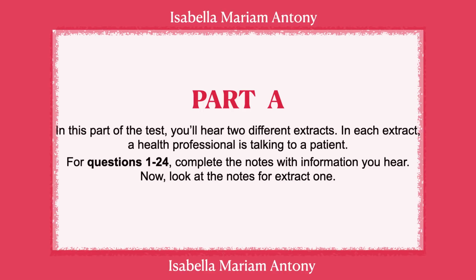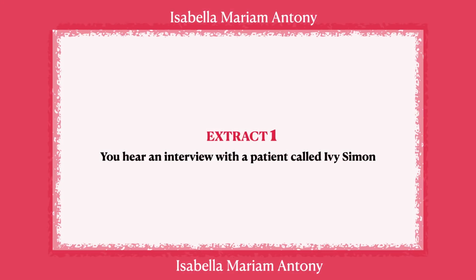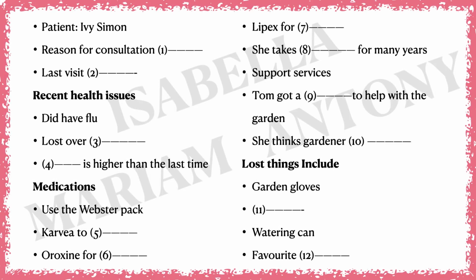Part A. In this part of the test, you'll hear two different extracts. In each extract, a health professional is talking to a patient. For questions 1 to 24, complete the notes with information you hear. Now look at the notes for extract 1. Extract 1. Questions 1 to 12.